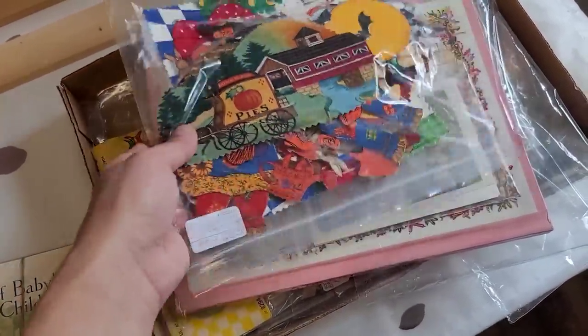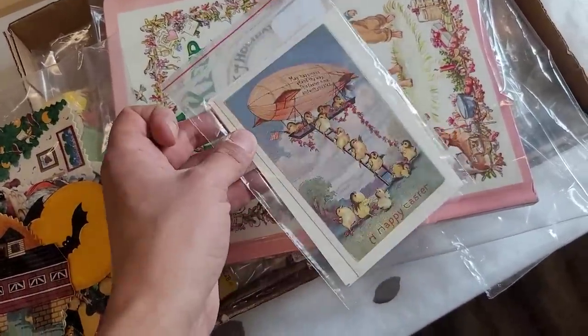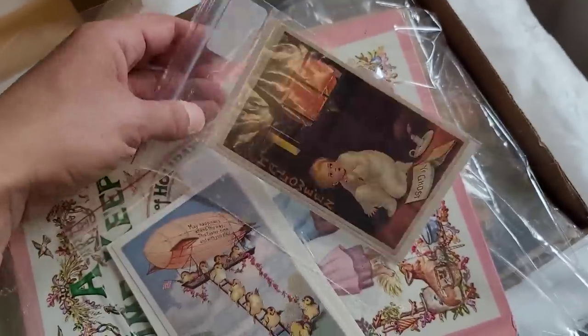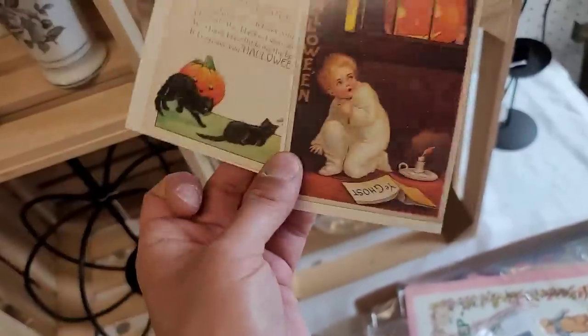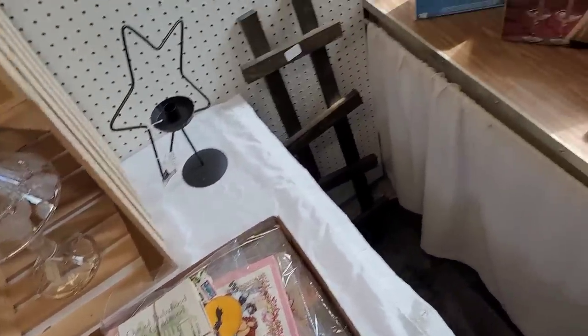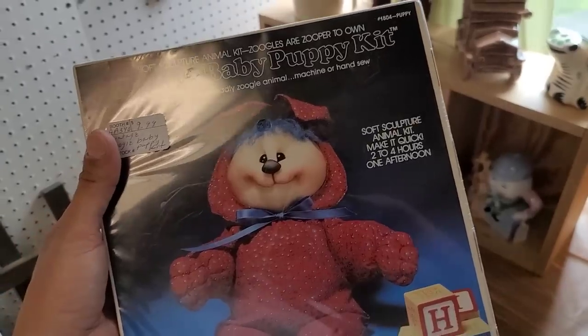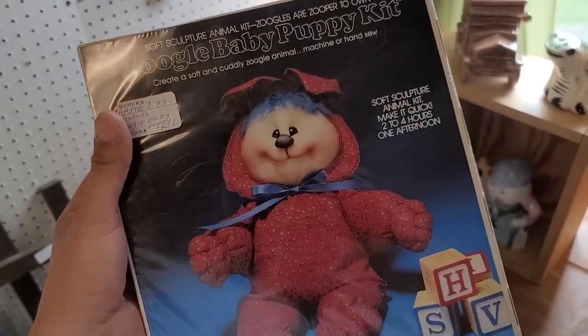We've got some ephemera over here. Looks like some cloth patches. Reproduction. And what's that? Wait. Hold on a second. Reproduction. Darn it. Any old how trickster. This is interesting. Self-sculpture animal. Make it quick. 2 to 4 hours, one afternoon. It's freakish.